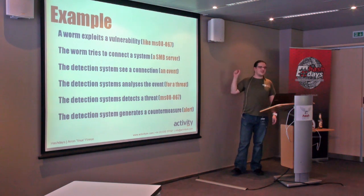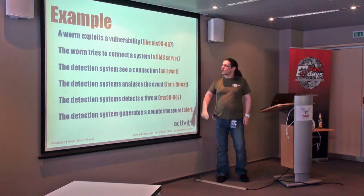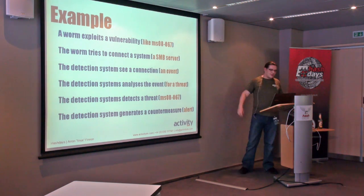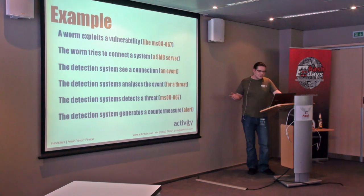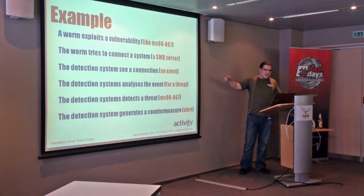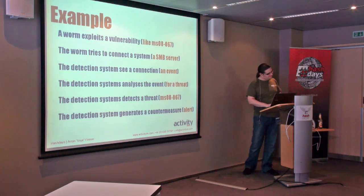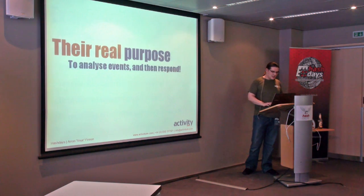MS08-067, because it's not a conference unless MS08-067's made an appearance. So you look for a vulnerability. A worm is looking for a vulnerability, say MS08-067, to connect to an SMB server. The detection system sees this and registers this as an event, looks for the event, sees if there's a threat in there, generates the alert. Ta-da! We've saved the internet from the bad guys. That's how it's supposed to work.